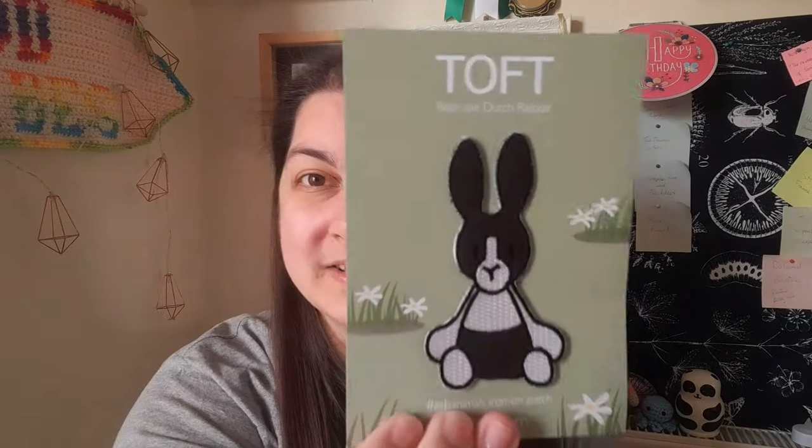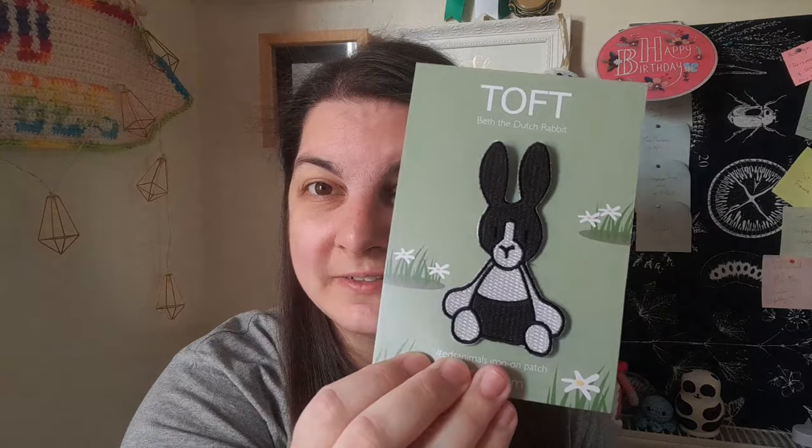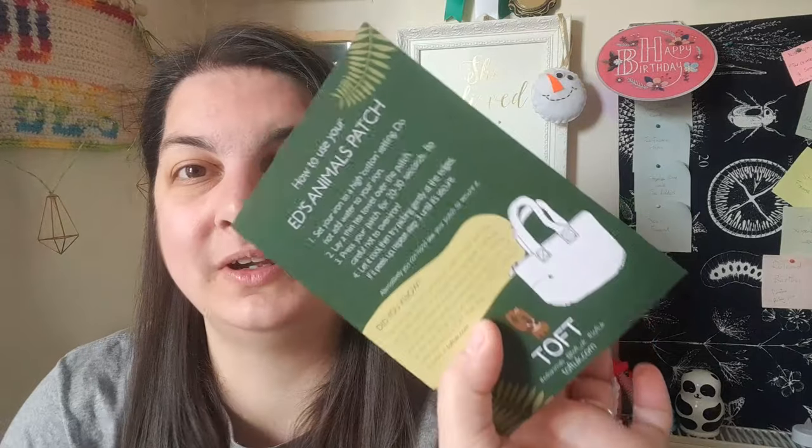And then I went and saw Beth on the other side of the stall, and she has the Dutch rabbit, which is really cute. And then lastly, I also spoke to Natasha, who has the two-toed sloth. And this one doesn't stick onto the cards, that's why I'm holding it. But I now have three patches from different members, and you can put them onto a bag.